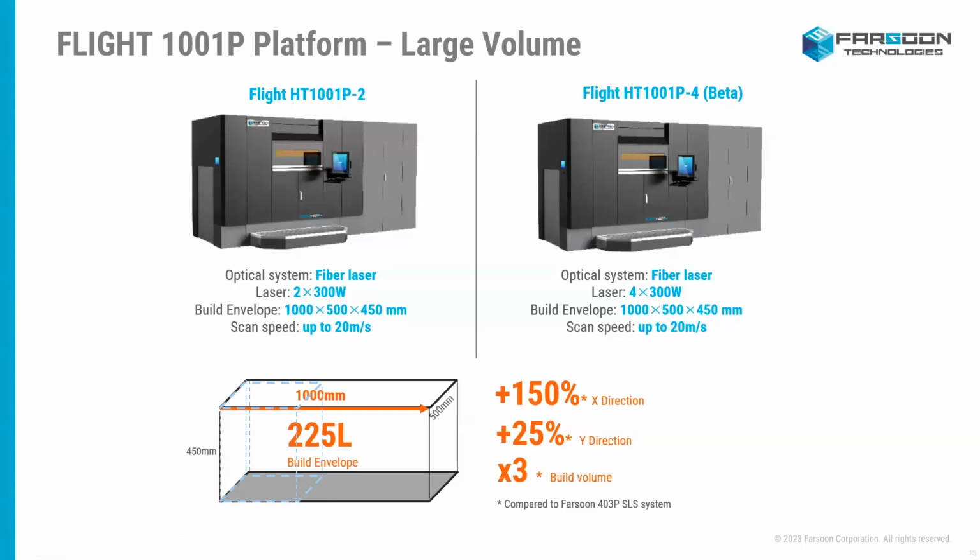So Farsoon manufactures the industry's largest SLS platform, a system equipped with either two or four 300 watt fiber lasers. The 1001 offers a build envelope measuring 1000 by 500 by 450 millimeters, which is three times that of our 403 system. The 1001 platform is a top feed, side loading, conveyor based system that is ideal for either producing large scale parts that traditionally would have to be produced in multiple parts and joined together in post-processing, or large scale production runs of small to medium sized parts.